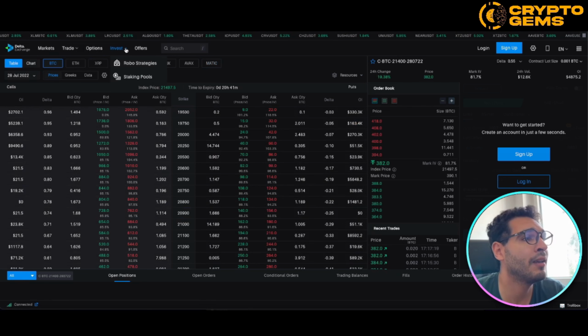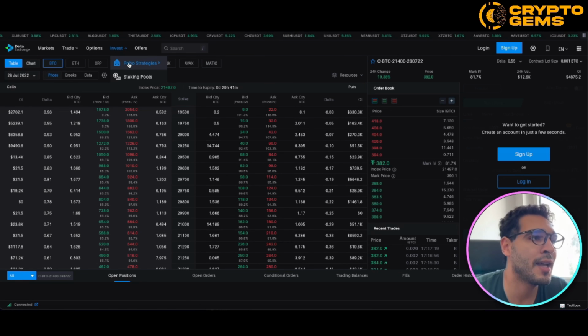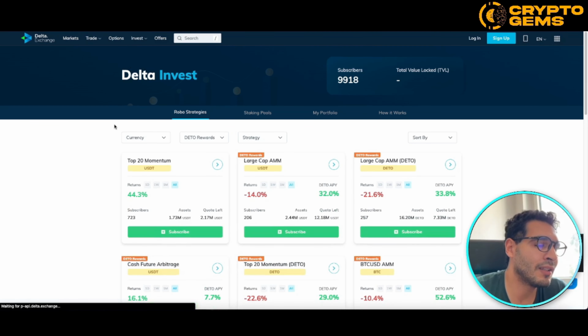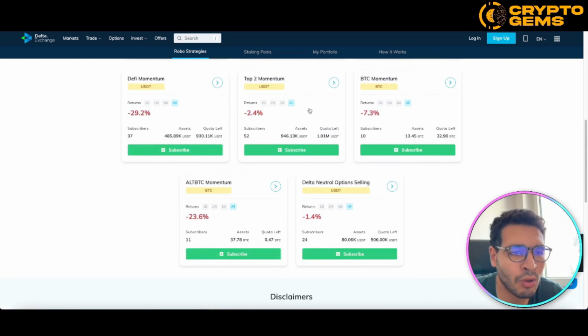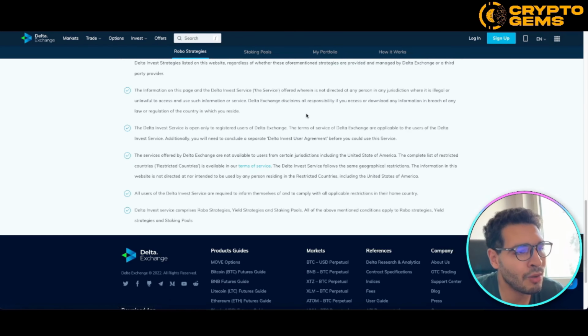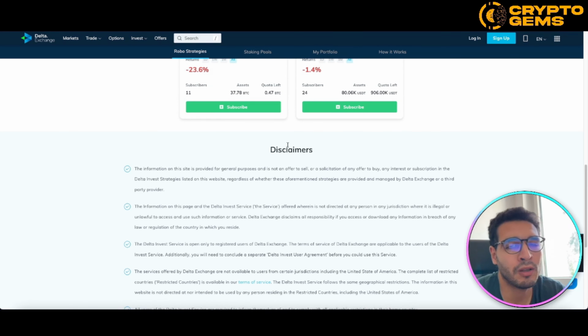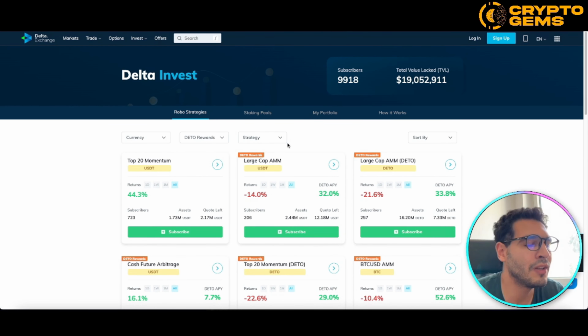So going back here to invest, which is quite interesting here. Here you have robo strategies and staking pools. Let's go to robo strategies first. You will get an overview of what they're doing. These are strategies here that reward. You can choose which one you want to go with. You have numerous ones, and here you have to read the disclaimers. You need to read also the terms and conditions so you can have an understanding of what you're doing and what kind of risks are associated with everything. Of course, there is nothing 100% risk free. You can also read that carefully and see what's going on.